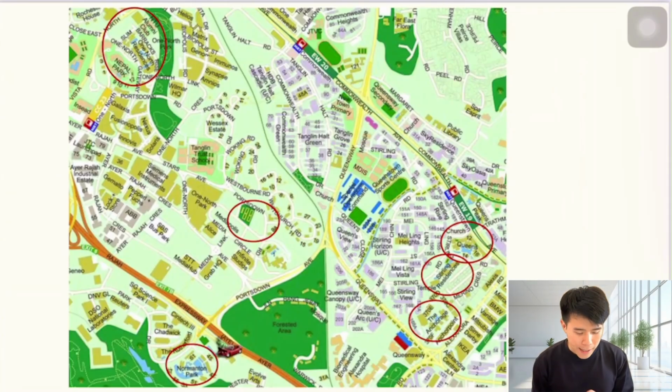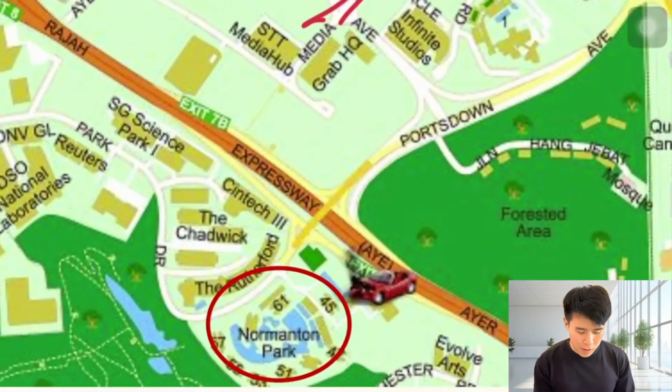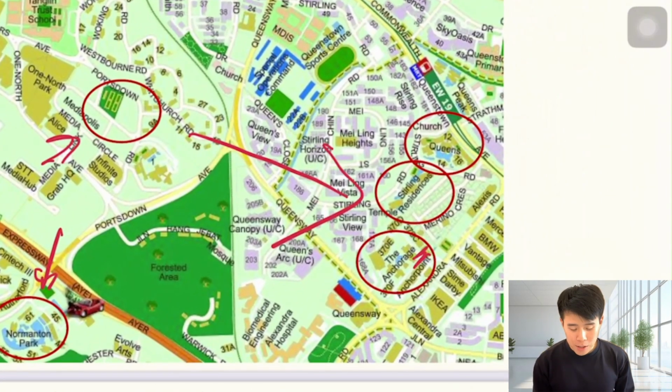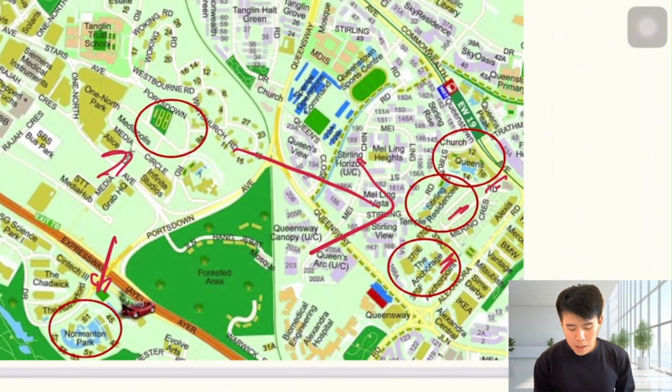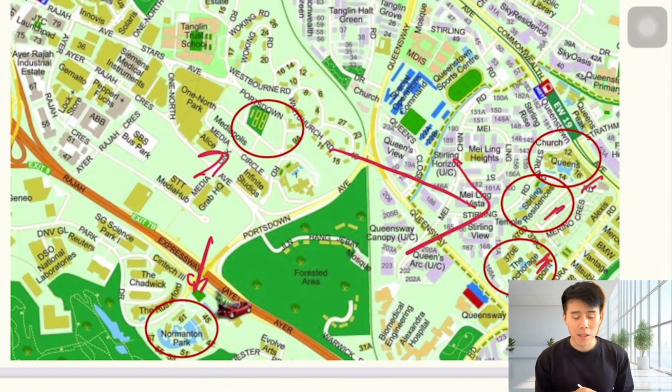And if you look at this entire area, over here I circled is the Bloomsbury Residences plot, and the next plot that is nearby will be at the One North area over here, okay? And then the next one is across the expressway, which is Normanton Park. I won't be using the Queenstown side ones as comparison because the Anchorage, Sterling Residences and the Queens are much nearer to the MRT as compared to Bloomsbury Residences. So I don't think it will be a fair comparison.